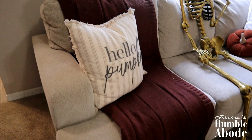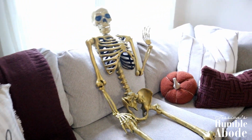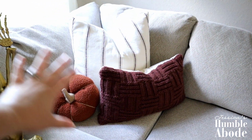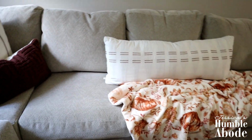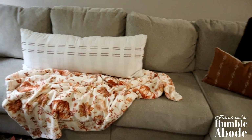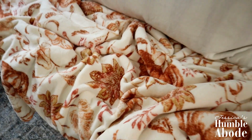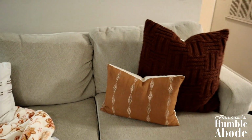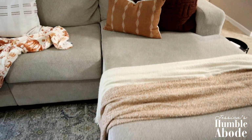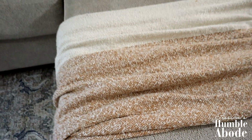The couch has stayed the same, so I still have my Hello Pumpkin and my mahogany blanket. And then my pumpkin and a couple of pillows here. I love this combination. I have my old Hearth in Hand body pillow and this beautiful blanket that has a mixture of the colors that I'm using. And these 2 pillows over here, mahogany and a burnt orange. And this cute blanket from last year or the year before at Target.